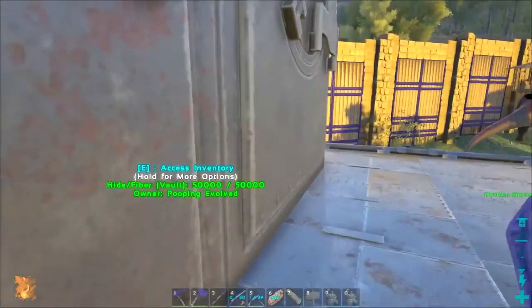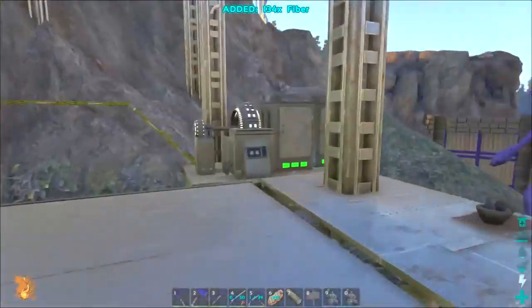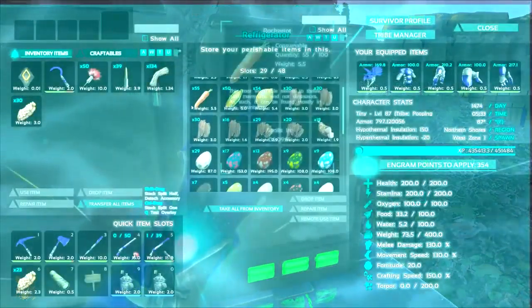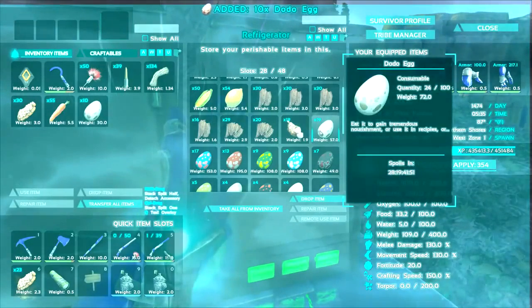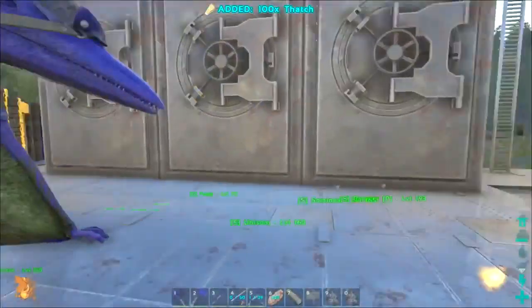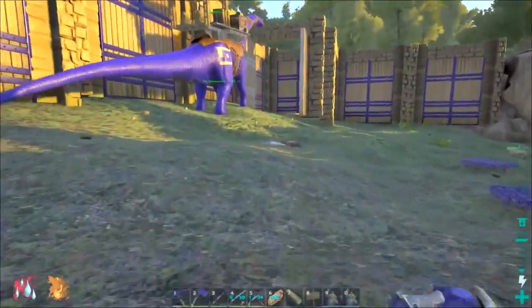All right, and we're back. Fiber. Check. Cooked meat. Check. Rock carrots. Check. Dodo eggs. Oh, my gosh. We'll make 10. Should be good. Check. Mejoberry, thatch, just in case. Check. Mejoberries. We're in a hurry. We're in a hurry here, peeps.